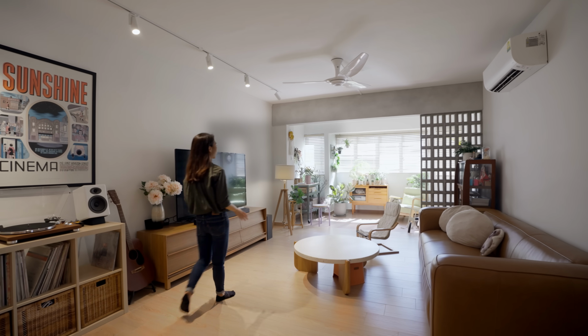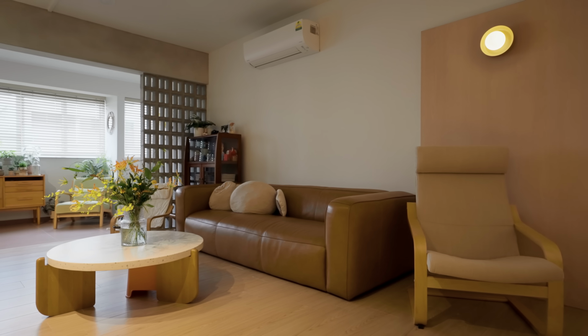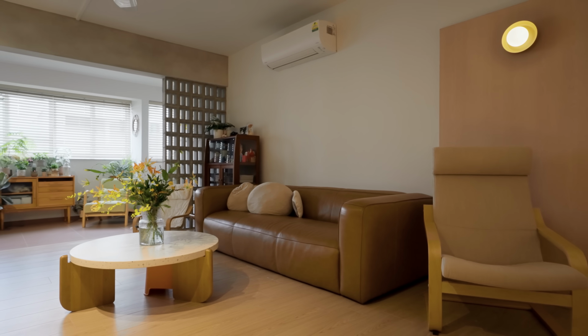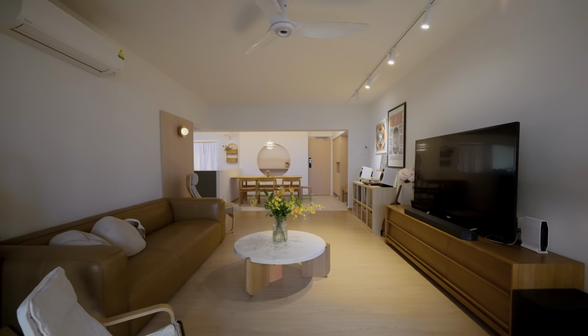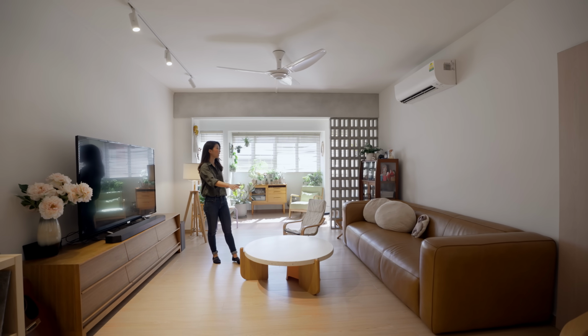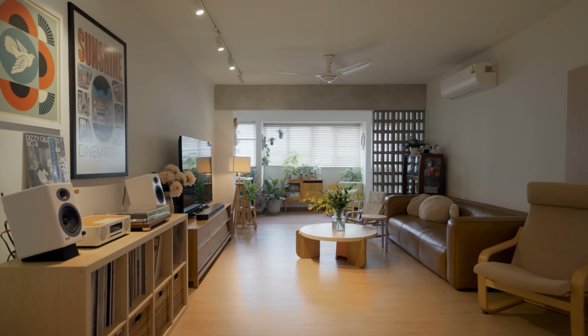Moving on to the main living area, here you'll find a large 3-seater leather sofa accompanied by a low coffee table and a generous amount of distance to the TV console. So we do have 2 armchairs by the side, but you could most definitely fit in additional seating options if you need to.